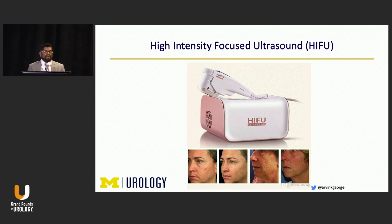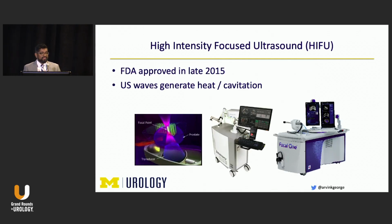For those of you who are image conscious in the audience, you can get a HIFU facial, which actually helps with wrinkles, but I would not suggest you put the HIFU, the Sonablate or Focal One HIFU probe anywhere near your face. Today we're talking about HIFU for prostate cancer specifically.